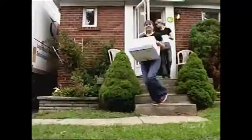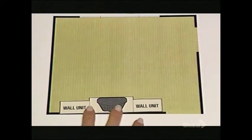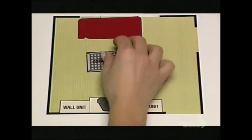This living room was being used for everything, including Brandon's bedroom. Now it's going to be more of an adult space. I'm going to move the wall unit here, place the couch across from it, give them a coffee table, a comfy chair, and a desk that rolls down to hide the computer. Now, here's a functional living room.